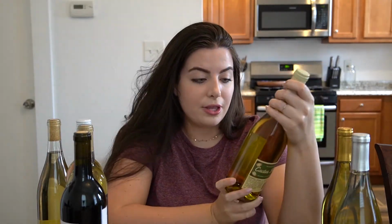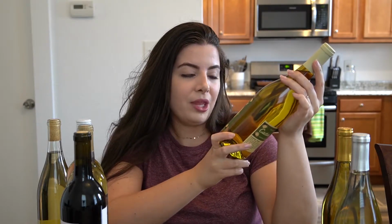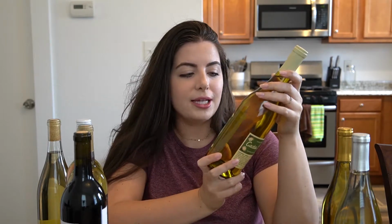Actually, the Merlot, I think I said this earlier, but I drank a Merlot last night with a steak dinner that I made using Merlot in the sauce for the steak. But that brand was actually this Cactus Park brand, so that's kind of funny. But this time I got a Chardonnay from them, so I'll be trying this out.